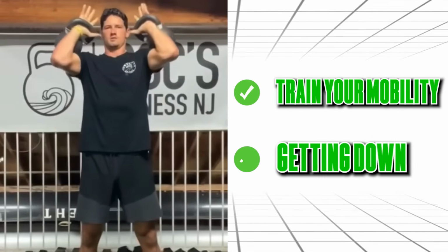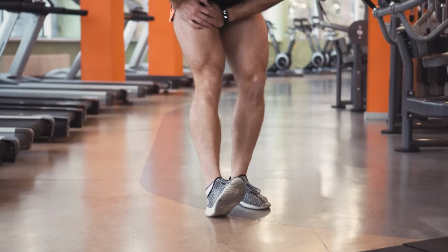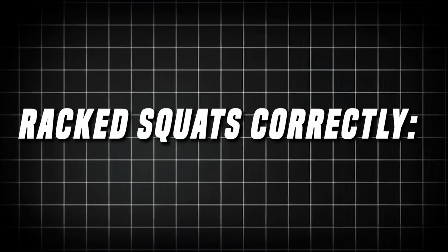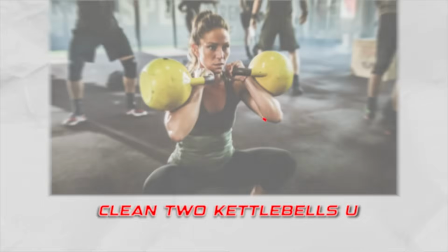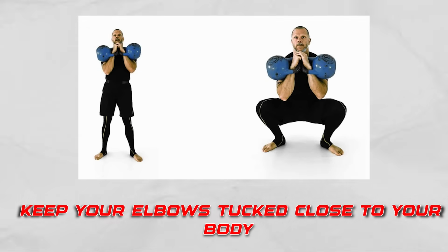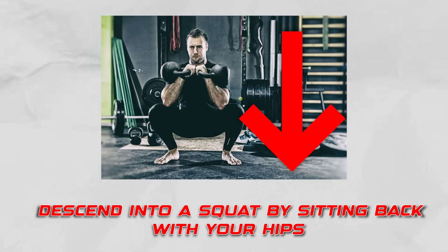This is a great opportunity to train your mobility, getting down nice and low, and you can get lower more safely than you might with a really heavy back squat. How to perform racked squats correctly. Clean 2 kettlebells up to the rack position at your shoulders. Keep your elbows tucked close to your body. Stand with feet shoulder-width apart. Descend into a squat by sitting back with your hips.